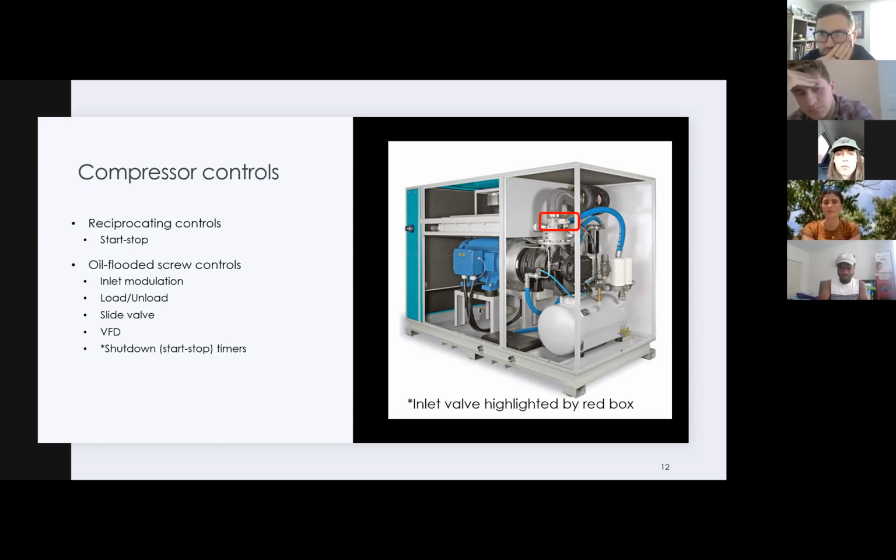Slide valve is a bit more complex to show. It does not involve the inlet valve. The inlet valve is fully open, but what it does is actually change the displacement of the screws. The mechanical means shortens the length of the screws, so it's effectively decreasing the displacement of the compressor.